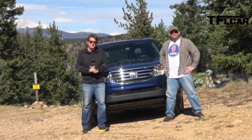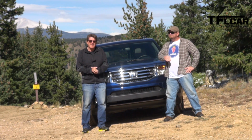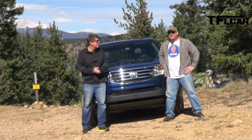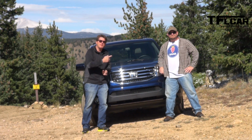Trail, because here in Boulder, as you might know, we've had some flooding, and our usual off-road trail is, well, a field of boulders. So that puts us up pretty high, I think. Yeah, we're over 8,000 feet in elevation right here. Coming up next on The Fast Lane Car, the 2014 Honda Pilot off-road review.